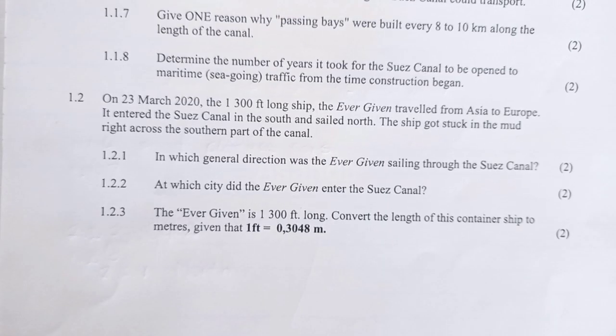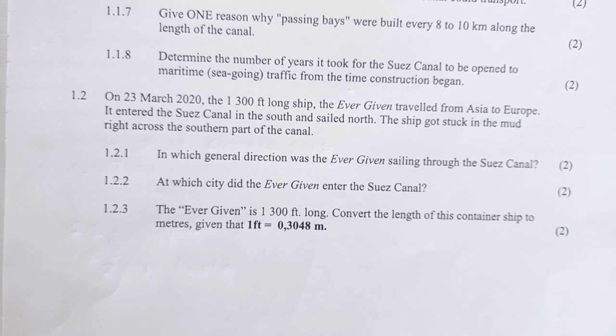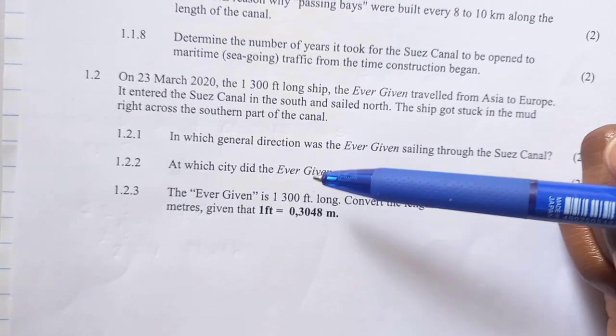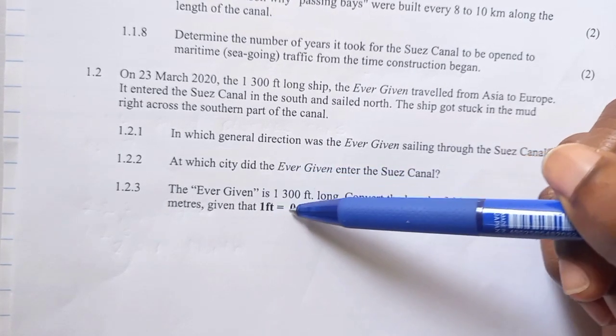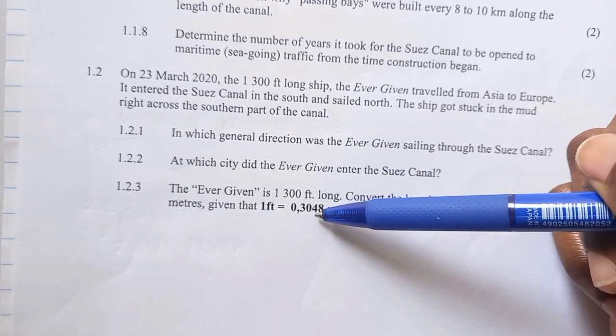The Ever Given is 1,300 feet long. Convert the length of this container ship to meters, given that 1 foot is 0,3048 meters. Okay, let's first look at this. We do not use feet in South Africa. We use meters, right? So if somebody gives me feet, I don't understand this distance. So in order for me to understand it, I must change it to meters.